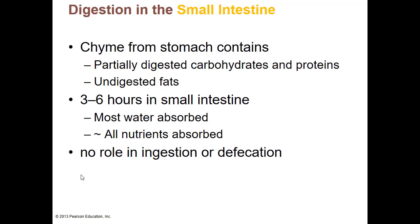It is slowly making its way through. Most of the water gets absorbed in the small intestine, and you have to think too, all the juices: 1.5 liters of pancreatic juice, a liter of bile that you made, all your gastric juices, and all the saliva you make in a day. All of the water from those juices, because they are mostly water, is going to get absorbed in the small intestine. And then almost all the nutrients are absorbed in the small intestine. So lots and lots of absorption taking place in the small intestine.